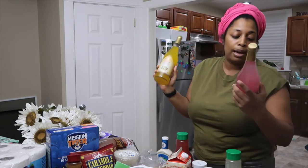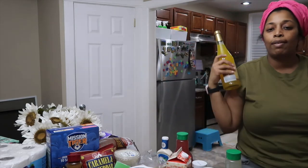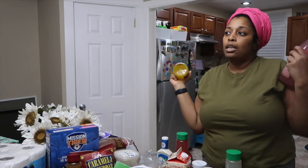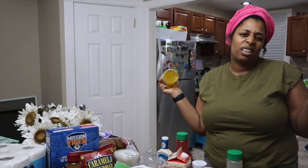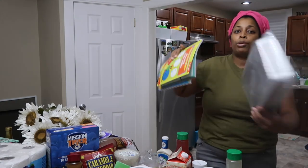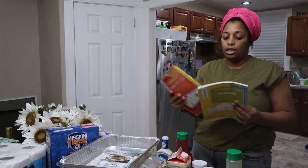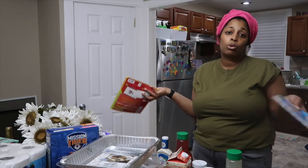I got mango limeade and then the pink lemonade, because for New Year's, since we're not really going anywhere, I decided to have like a fun day for me and the kids for New Year's, just to make it really fun and festive. Aluminum tin foils.